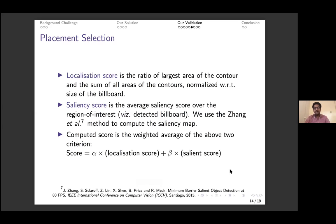This particular placement selection score gives us an idea of how good that particular billboard is if it is incorporated in a product placement algorithm, a product placement video. That final score is a weighted average of the localization score and this saliency score. The localization score says how well we are localizing: if the blob, as I was showing earlier, is all over the place, then the localization score is bad. But if the blob is concentrated on a single area, we will have a good localization score. The saliency score says whether the area where we have detected the billboard falls into the visual saliency of the viewer.